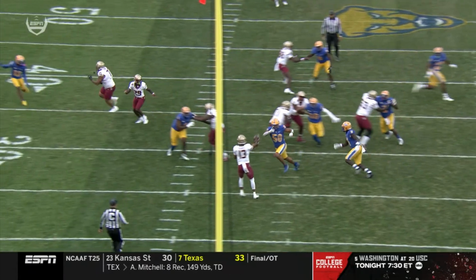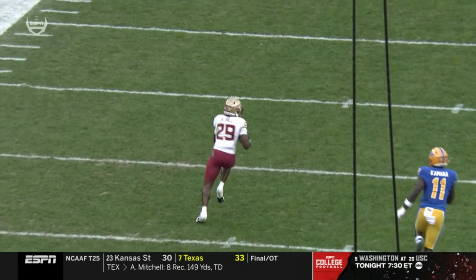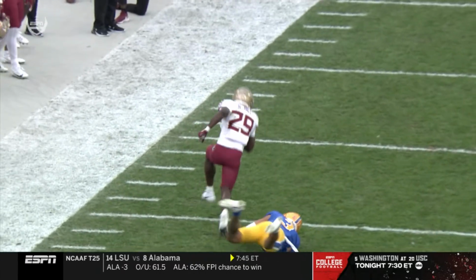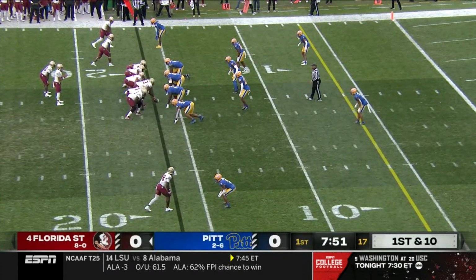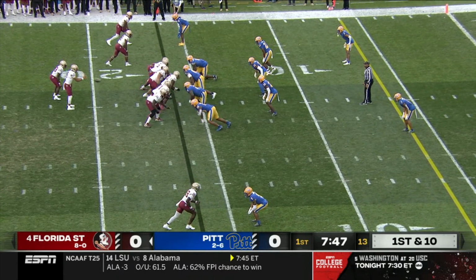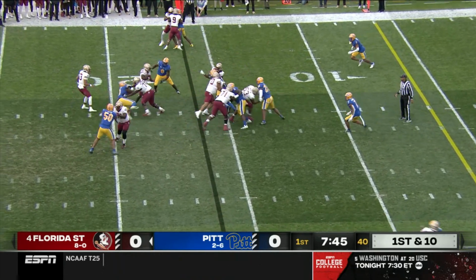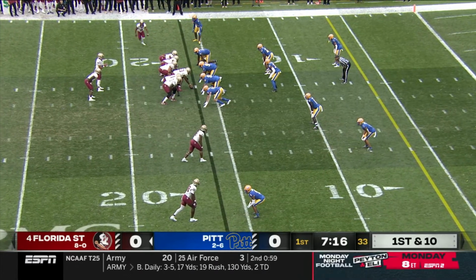We talked about the screen game and how it was going to play a big part in the Florida State attack. And you can see Rodney Hill's going to be one-on-one against McMillan in the open field. You stop your feet on contact, that's what you're going to get. You're going to get run over, and you're going to be put on SportsCenter highlights. That's exactly what the result of the play was. First and 10, they're going to hand it off to Rodney Hill. But it can be done.